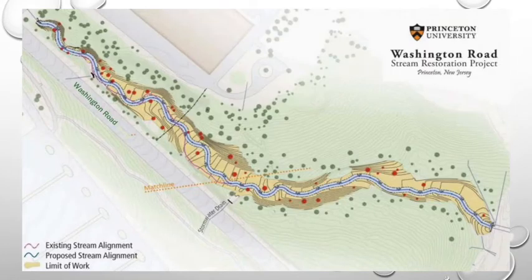Princeton has some green infrastructure on private properties. Some years back, the stream that runs through Princeton University campus alongside Washington Road was seriously eroding its banks and in need of repair. The stream was partially channeled through concrete ducts, giving the water little chance to infiltrate the ground. The university drew up a plan to restore the natural flow of the stream.